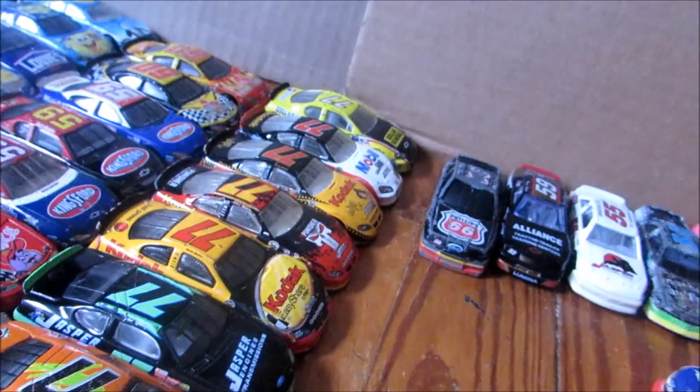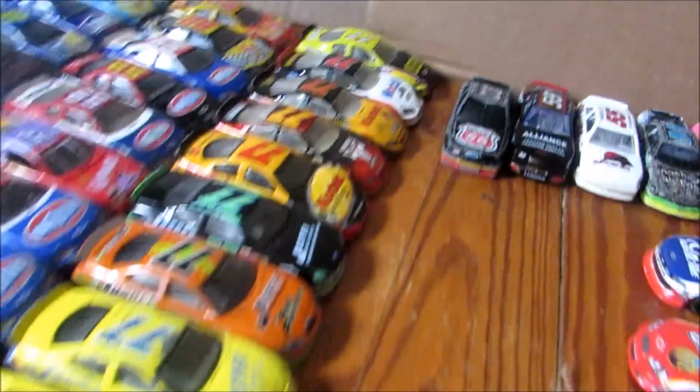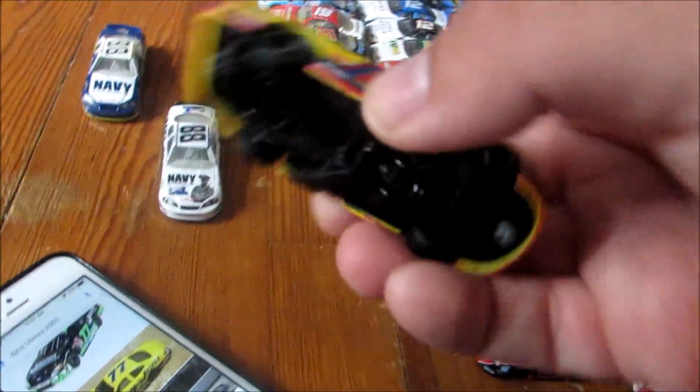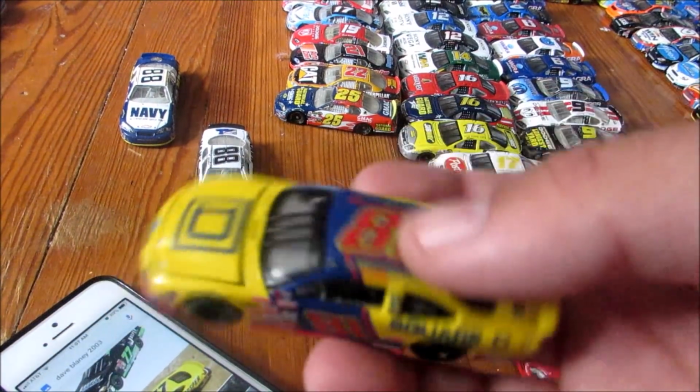So pretty cool. There's some Brendan Gaughan's and a Travis Kvapil. That Mobile 1 right there is a Travis Kvapil. So just definitely some cool cars here. A nice looking Kenny Wallace here from the 1998 season. Love the way that car looks.